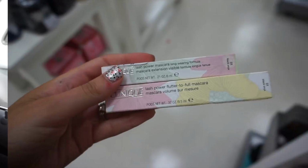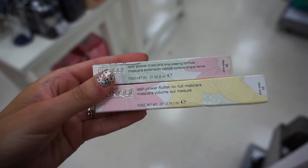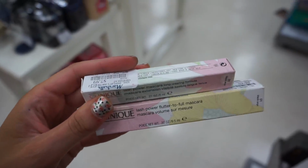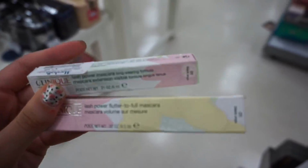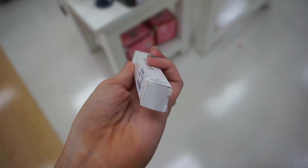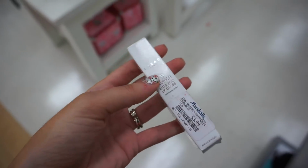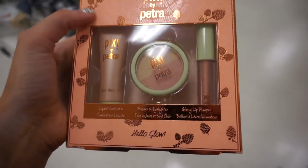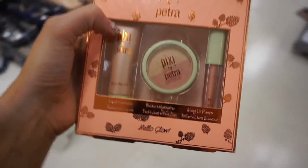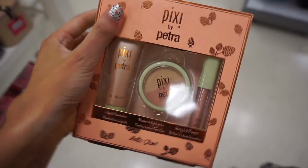So I found 2 Clinique mascaras at Marshall's. The first is their Lash Power mascara and then their Lash Power Flutter to Full mascara. This one is $7.99 and this one is $9.99. I also found the Lorac I Heart Brunch Alter Ego lip gloss for $3.99 in Pastry Chef. It's a really pretty pink color. Found this Pixie set. It has a liquid illuminator, a blush and highlight, and a glossy lip plumper. And this is only $6.99.